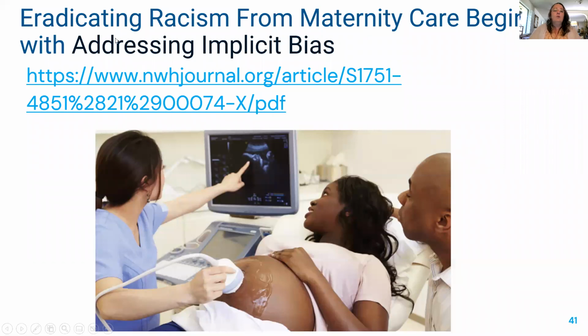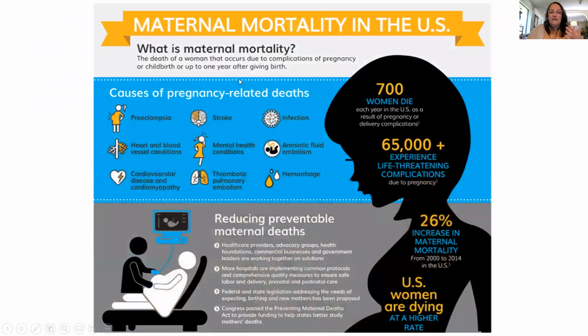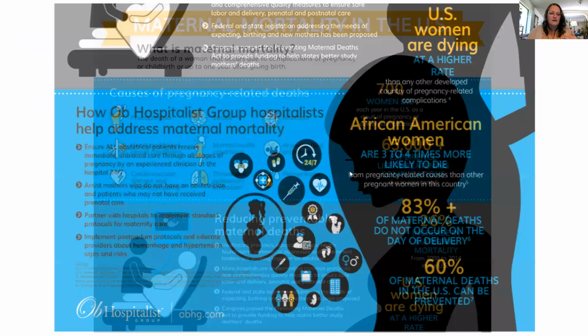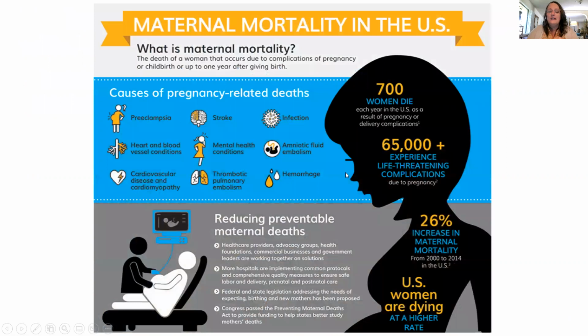This is a really great article that is looking at addressing implicit bias in maternity care. Highly recommend going and checking this one out. And there have been a lot of initiatives to try to decrease our maternal mortality rate for specific groups. And so this was actually put together, I think it's on the next slide here, by the hospitalist group. And I'll let you spend some time looking at this and really just bring those numbers home.